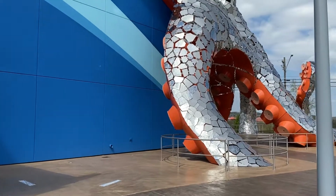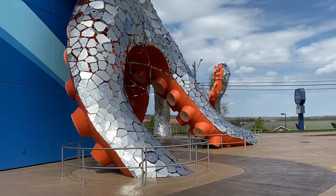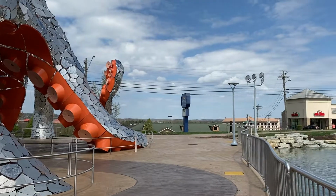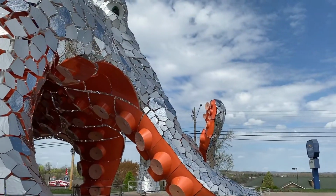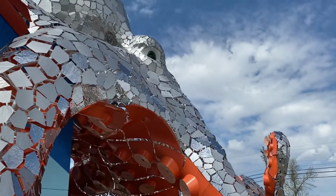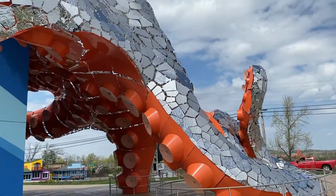I didn't really videotape in the gift shop that much because it was pretty crowded. Just your typical sea life themed gift shop. Nothing special, but plenty of stuff your kids will want to buy. But yeah, I'm really impressed by that one.